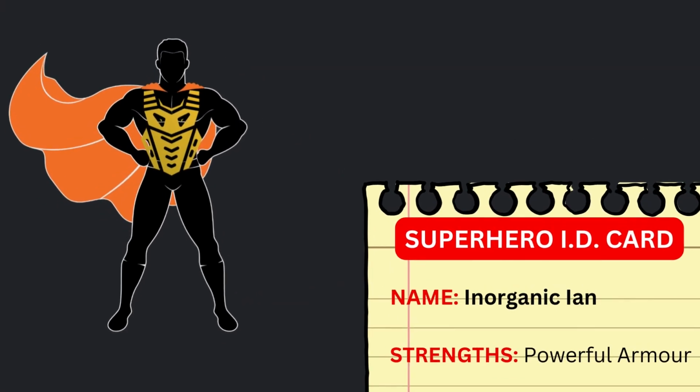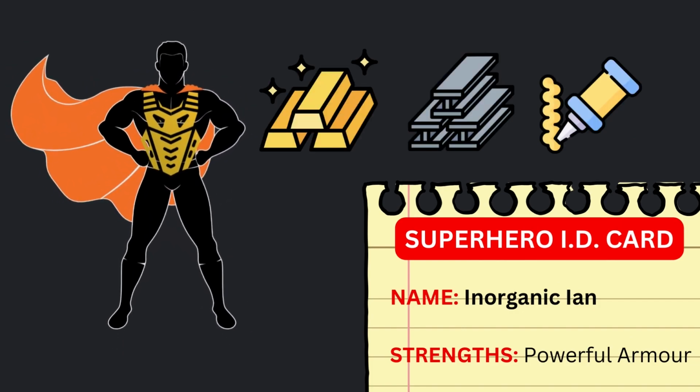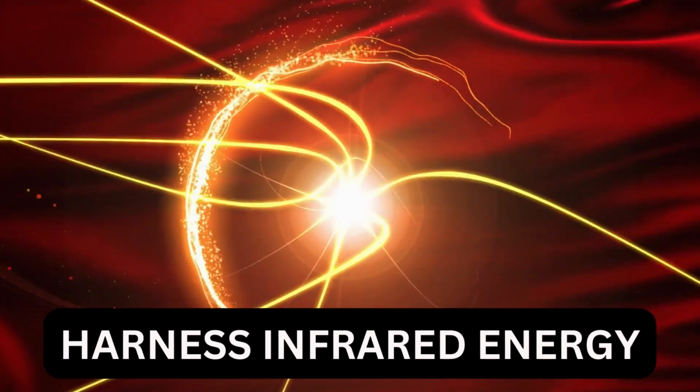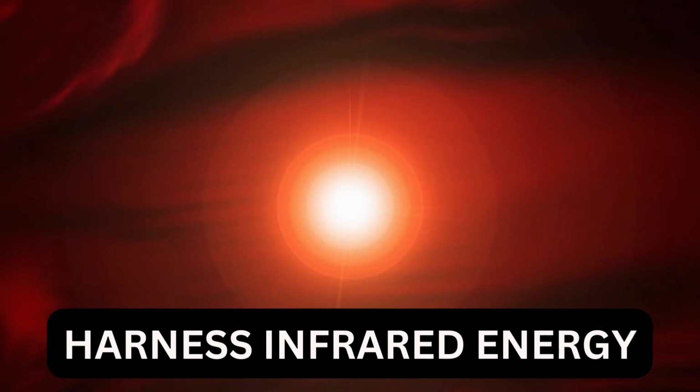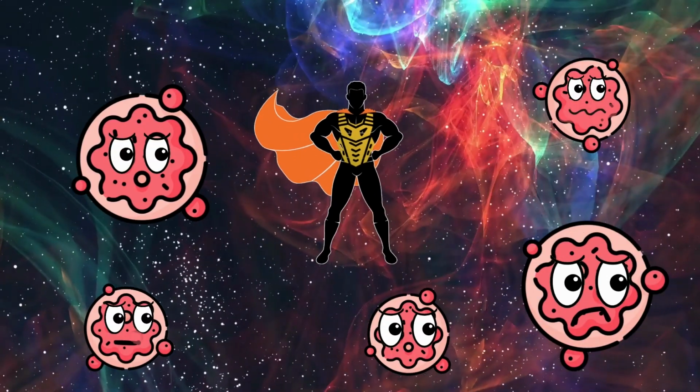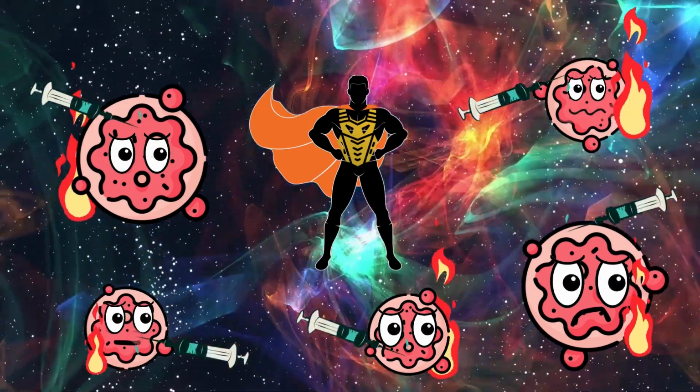Lastly, Inorganic Ian has very rigid and powerful armor made of supernatural elements like gold, iron, and silica, with both protective and threatening abilities. His gold armor can harness energy in the form of infrared before entering the body, allowing him to fight against cancer in a violent way. He uses this energy to disturb cancer cells and precisely deliver the right medications where they're needed.